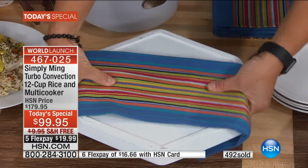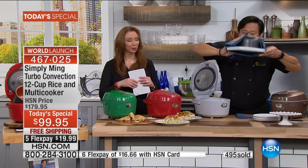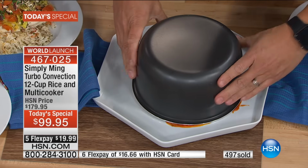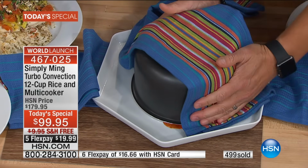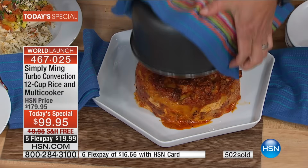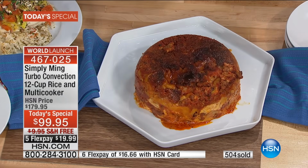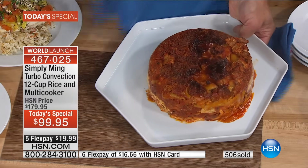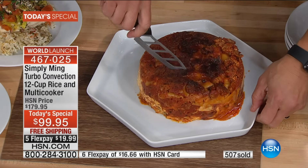Ooh, now what do you have there? So here we have a lasagna. Oh, yeah. And again, when would you ever cook lasagna in a cooker like this? It's nice and hot, which we love. Non-stick, of course, so this will just pop right out. Come on, baby. Oh, yeah. Look at that lasagna. How good does that look? Perfectly cooked all the way through. We'll give it a little slice so you can see how delicious this is.